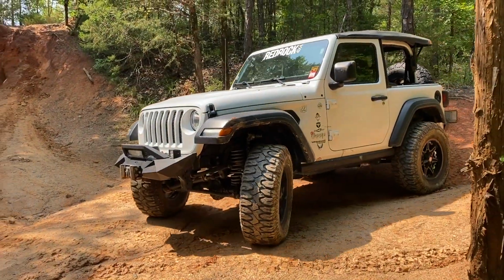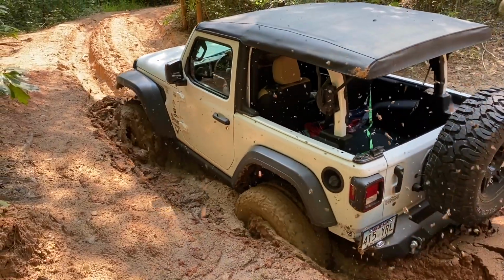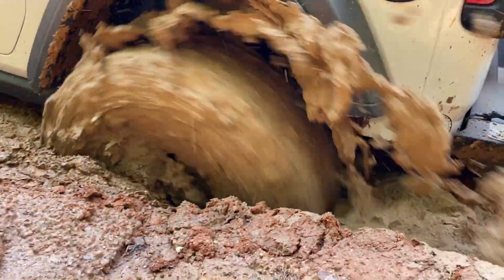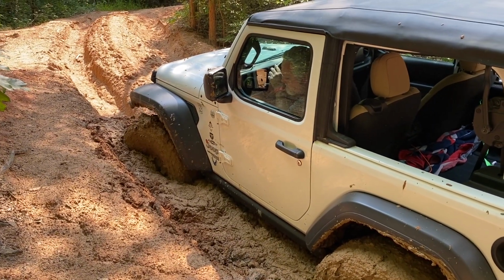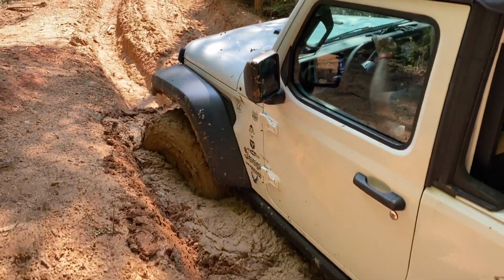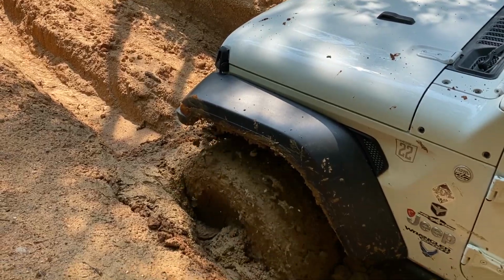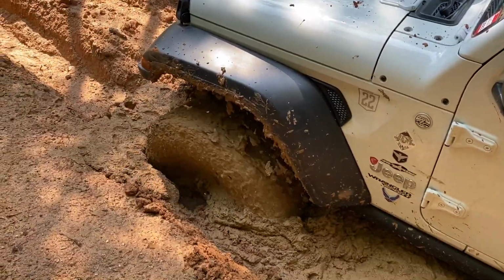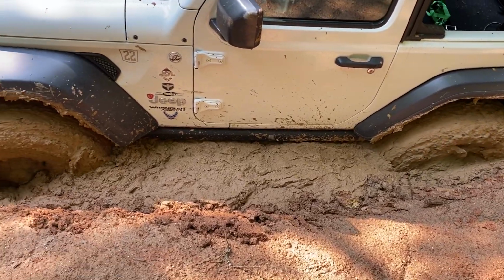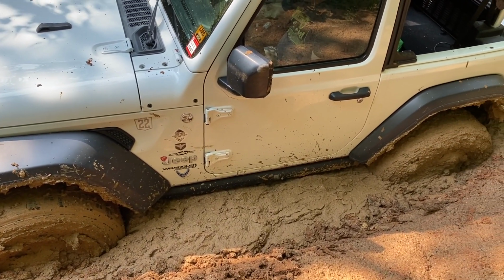Good job. Bumper a little bit? Yeah, I think that can work.